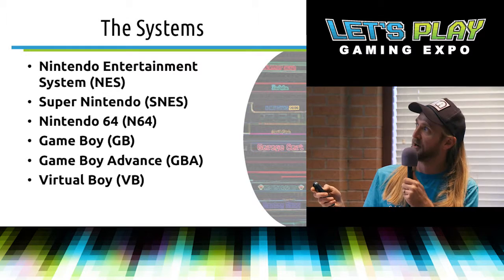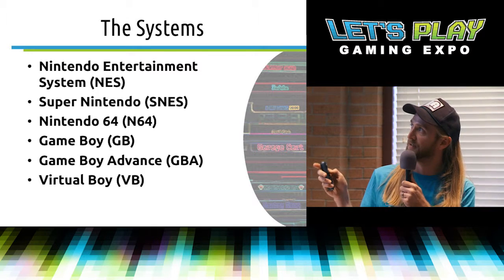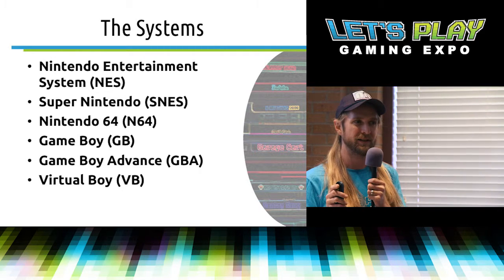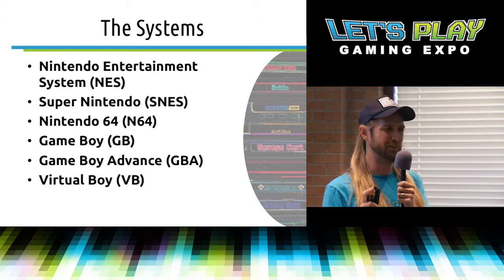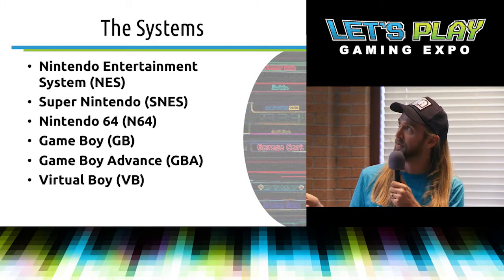So the systems that I'm talking about right now, these are the ones for Nintendo that people are actively making stuff for: the NES, the SNES, N64, Game Boy, Game Boy Advance, and Virtual Boy. Nobody's done N64 yet. I think it could happen because it's still a cart-based system. We'll see. I would love to see a homebrew on N64 because that means that somebody put a lot of work into it. But right now, this is what we're kind of limited to.